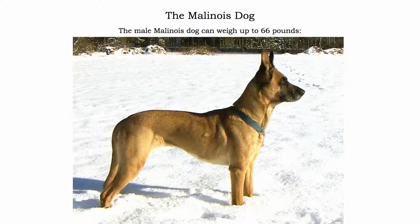Besides being the favorite dog of the Navy SEALs and the Army's Special Forces, Malinois are used as working dogs by the police forces all around the world. They detect and find explosives. They are used for tracking humans. They're used for SAR, search and rescue missions. And the U.S. Secret Service even uses Belgian Malinois to guard the grounds of the White House.